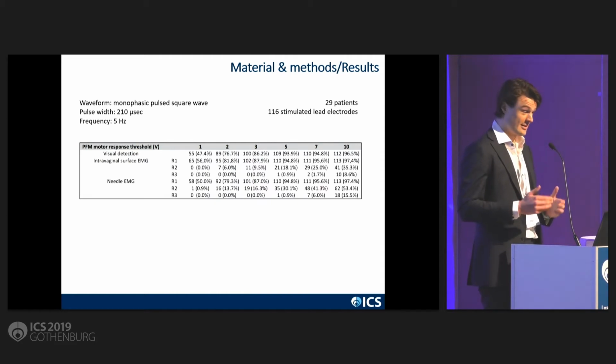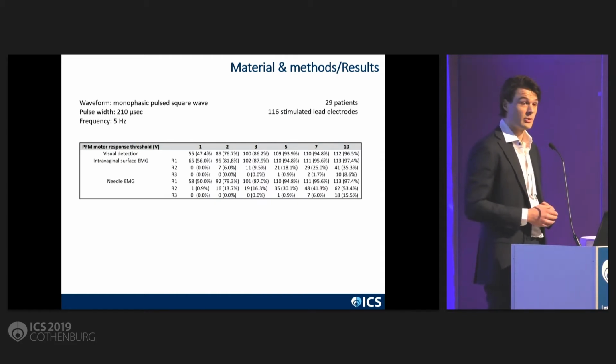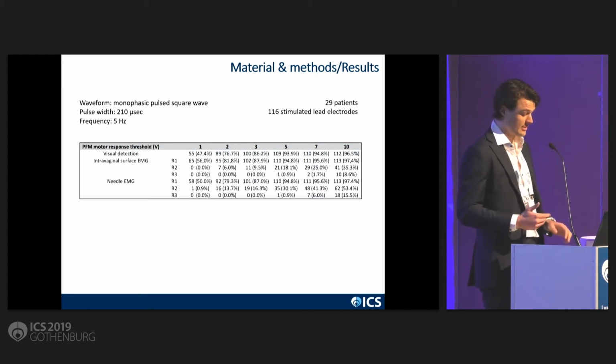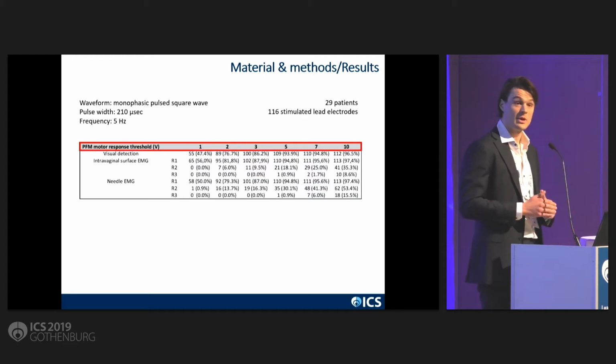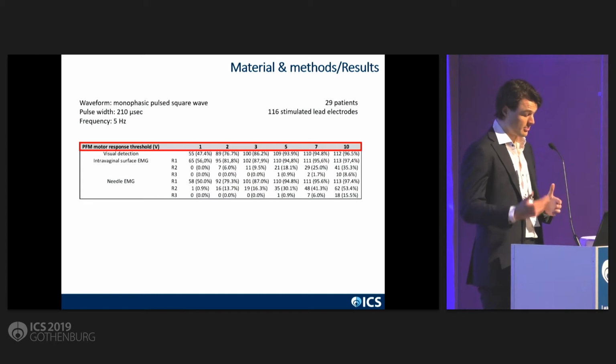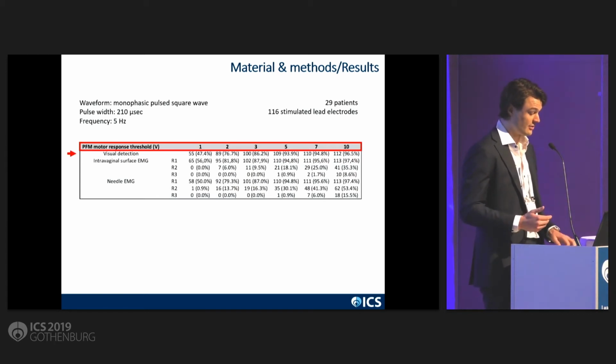So a quadrupolar interstim lead was placed in 29 patients, and we stimulated with increasing stimulation intensity ranging from 1 to 10 volts. And we recorded each time that a pelvic floor muscle response was visually seen, as well as when it was recorded by either intravaginal surface or needle EMG.